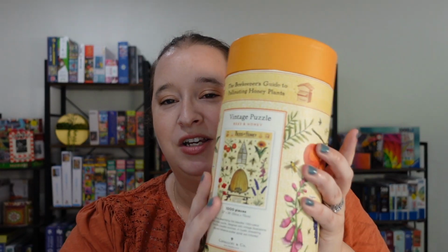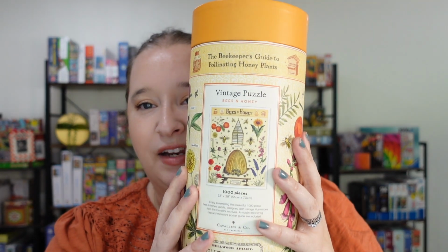I do wish that they did not have a tube. It's cute for decor purposes, but as far as practicality, it's not the best because you have just the small little sign right here and then you have the poster, which is a good size. I think it's nice that they included it. I did misplace it quite a bit. It would slide off my tables quite a bit, so it's just kind of annoying doing it that way. I would just rather have a box.